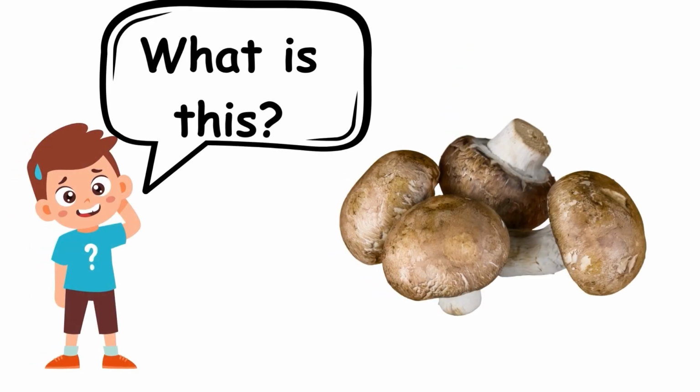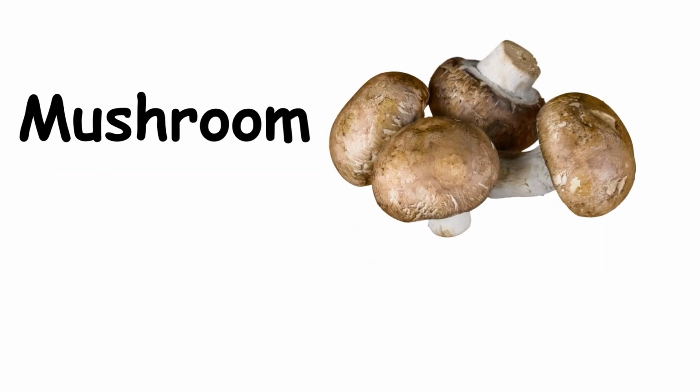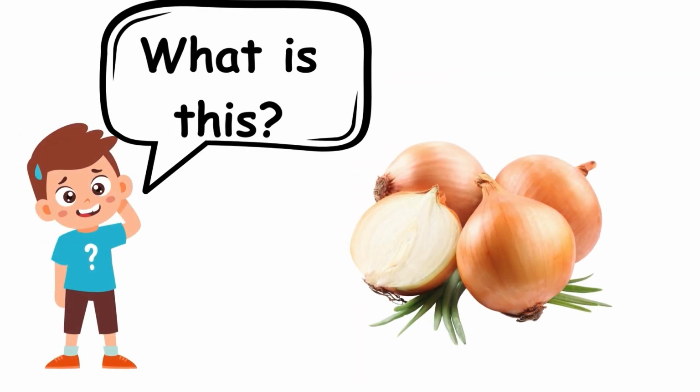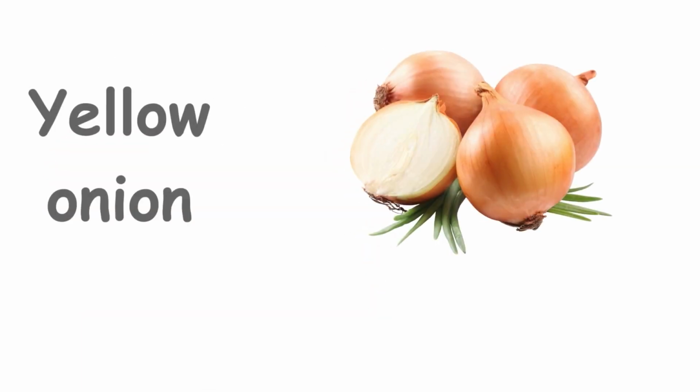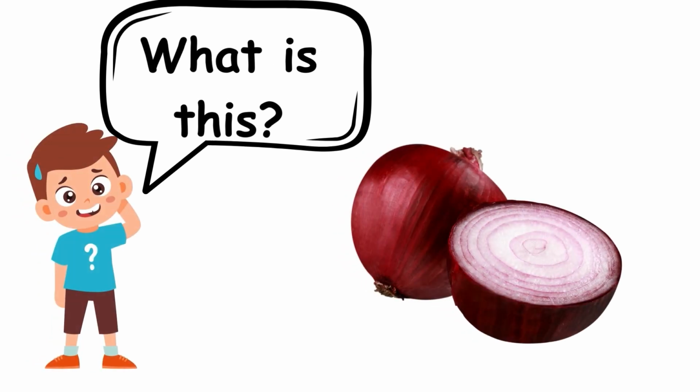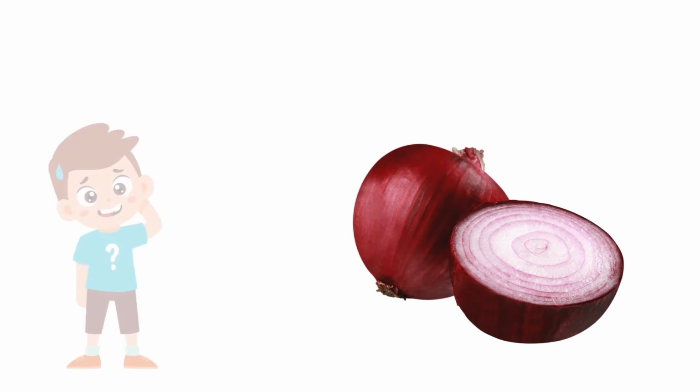What vegetable is this? It's a mushroom. Mushroom. What vegetable is this? It's yellow onion. Yellow onion. What vegetable is this? It's a red onion. Red onion.